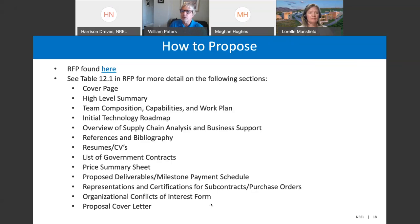So how to propose. This is just a high-level summary of what you'll need to submit for the proposal. Please see table 12.1 in the RFP for more detail on the following sections. There's quite a bit of information that we're going to ask you to submit in response to this proposal: a cover page, high-level summary, team composition, capabilities and work plan, initial technology roadmap, an overview of supply chain analysis and business support, references and bibliography, resumes, CVs, list of government contracts that are related to this work effort, price summary sheet, proposed deliverables, milestone payment schedule for that proposed price, representations and certification for subcontracts, purchase orders, organizational conflicts of interest form, and a proposal cover letter.